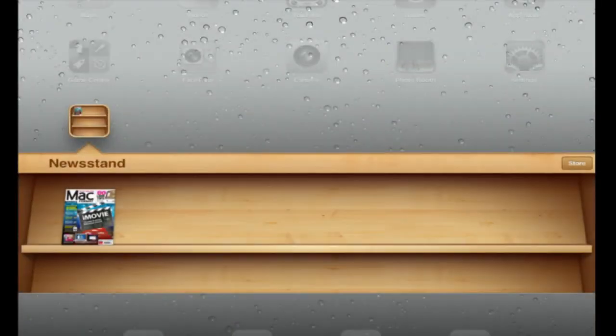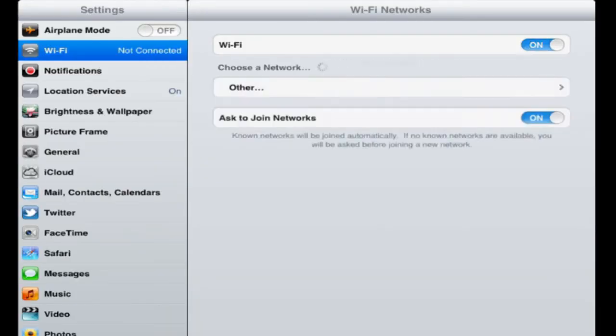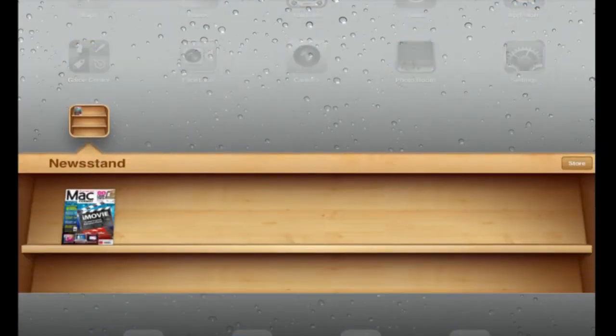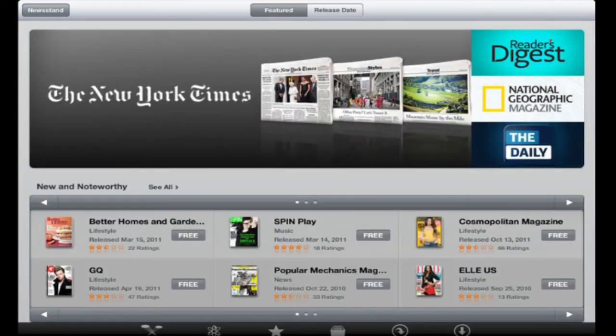And unfortunately, I forgot to put wireless on here so we can gain access. Okay, it should be working. Okay, we got wireless. Okay, we're going to go to the store. And this is a way you can set up, like, buying magazines and things.